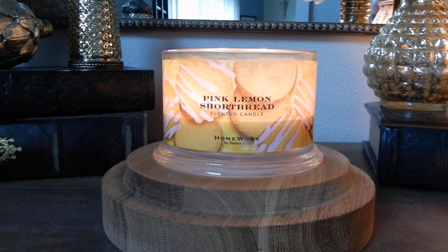Okay, so your notes here are pink lemon, vanilla shortbread, sugared citron, and buttercream swirl. So this one immediately appealed to me because I love anything lemon bakery. I don't love lemon just on its own because to my nose, a lot of times, even if it's not intended to smell like a lemon cleaner, it still does. I'm not sure what that is, but if it's usually just a straight up lemon scent, I don't like it. But if you pair it with a shortbread or a cake or a cookie or a tart or a bar, like a lemon bar, I am here for it.